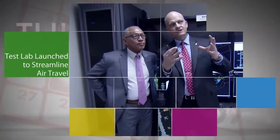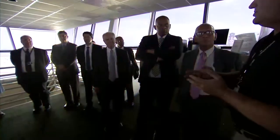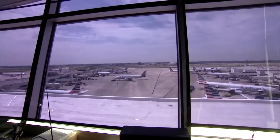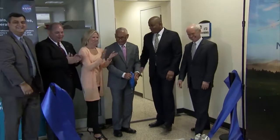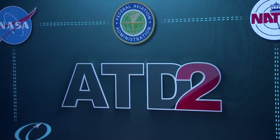NASA Administrator Charlie Bolden was joined by representatives from the Federal Aviation Administration, National Air Traffic Controllers Association, American Airlines, and the Charlotte Douglas International Airport to celebrate the official launch of a new airspace technology demonstration laboratory, or ATD-2.